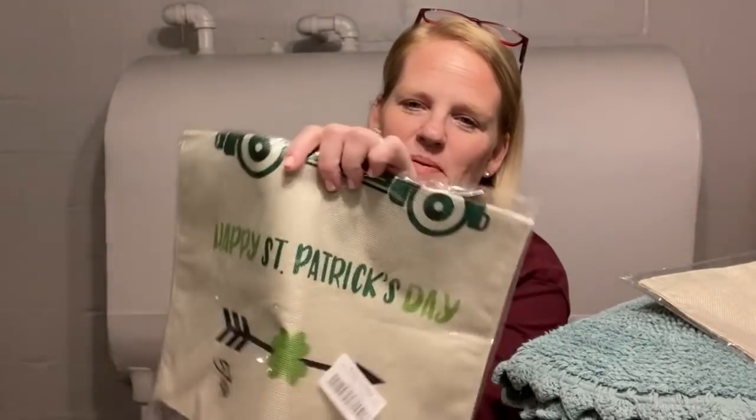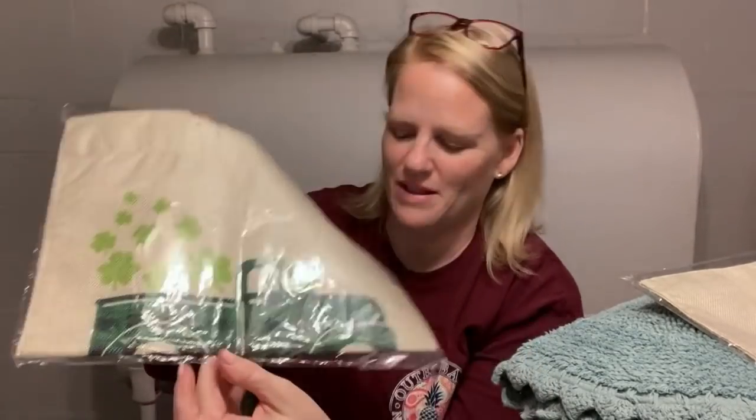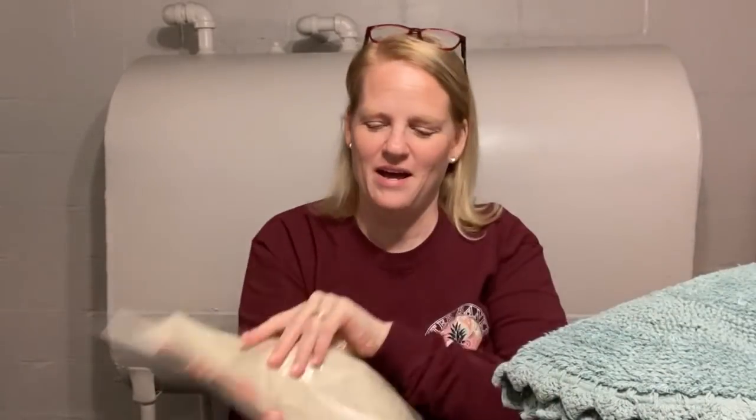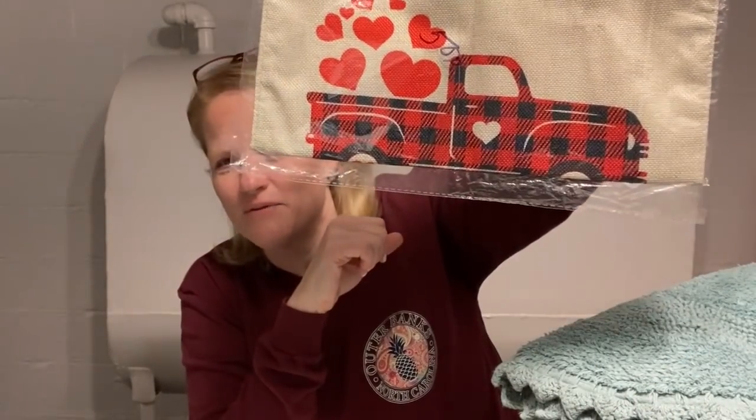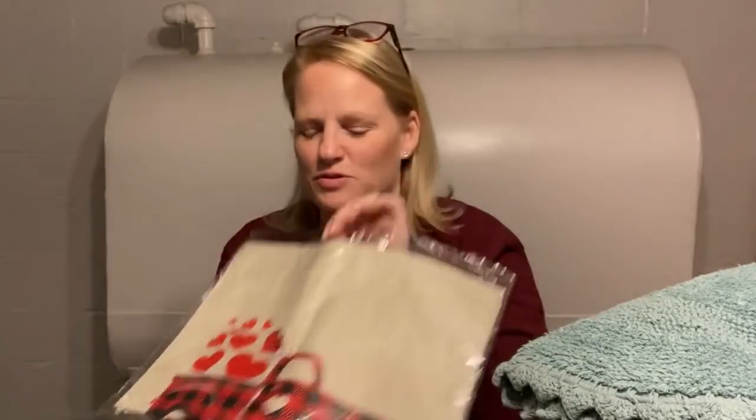It's still in the package, but it says Happy St. Patrick's Day, and it's this black and green truck. You know, I love the truck and I love buffalo plaid. And then also a little Valentine one, a red and white, a red and black, and it says XOXO. Those are so adorable. Sorry, they're so crinkly. I do need to put the green one out now that it's almost St. Patrick's Day. So thank you so much for sending those to me. I absolutely love them. They're totally my style.